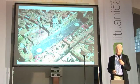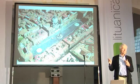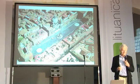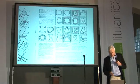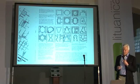You always have a hierarchy of plazas, and in Carnassium, of course, you have the big, maybe much too big, major plaza here. It feels very empty today. And then you have a sequence of smaller plazas coming, the one after the other.